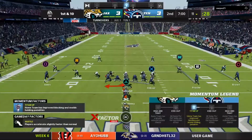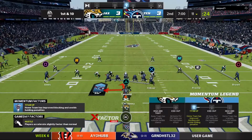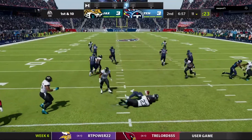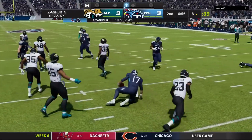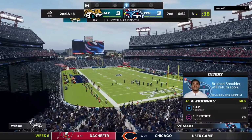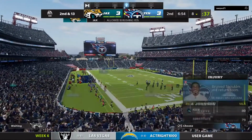Tannehill and the Titans come up now 1st and 10 at their own 11. They'll start with the option. And he's going to lose yardage here back at the 8. That's going to wind up a loss of a full 3 yards on 1st down. And not a lot of success to be found there.